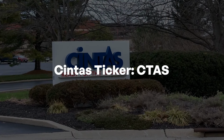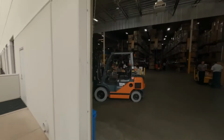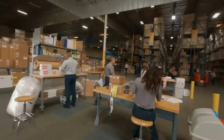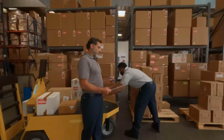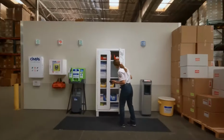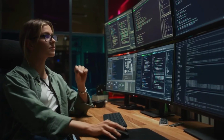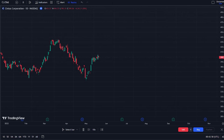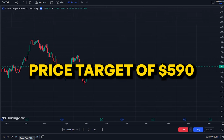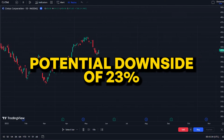The third stock on our list is Cintas, ticker CTAS, a company that specializes in providing corporate identity uniforms and related services. Cintas is a well-established player in its field and has seen consistent growth, which led it to announce a 4-for-1 forward stock split recently. However, not all analysts are optimistic about its future prospects. Leo Carrington from Citigroup, for example, has issued a sell rating on Cintas with a price target of $590, suggesting a potential downside of 23%.